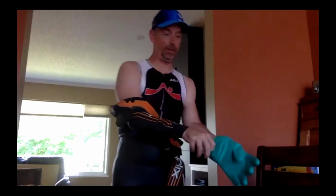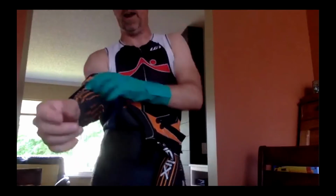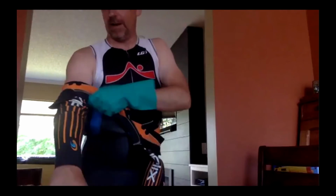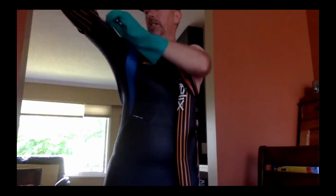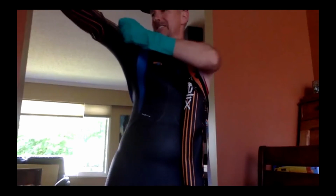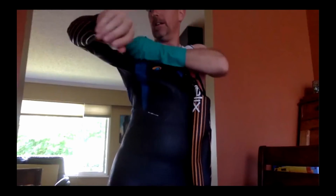And because of how thin this material is, the arms in this suit are 1.5 to 2 mils. So it's extremely sensitive, extremely thin material. So I won't grab this one barehanded.